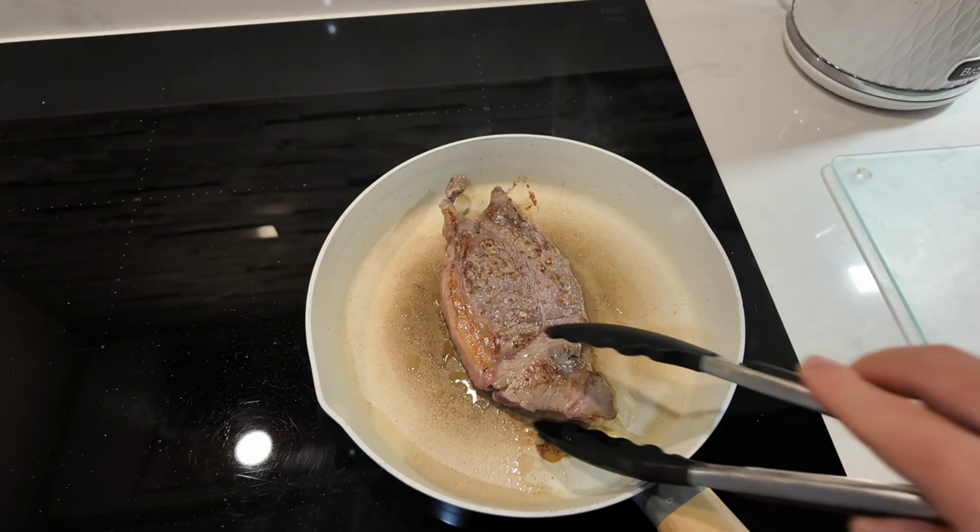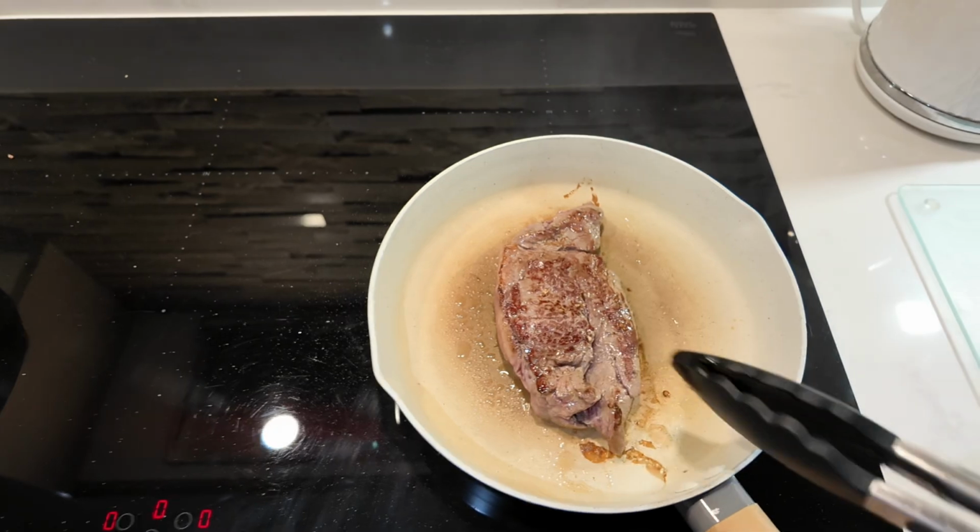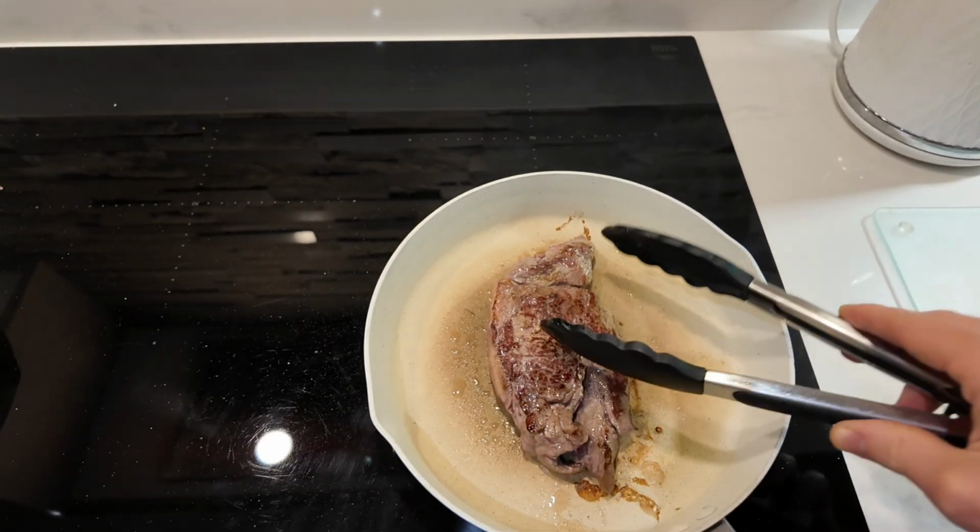So every so often, flip it over. Starting to get a nice colour on it already. But that is literally how I'm going to whip this up. I'm going to come over here so you can't hear the sizzle. I'm going to whip that up, show you what I have it with, and then tuck in and let you know how it tastes, more importantly.